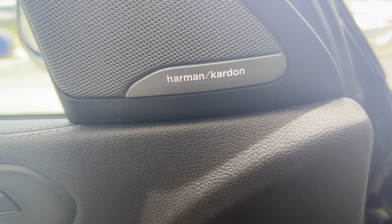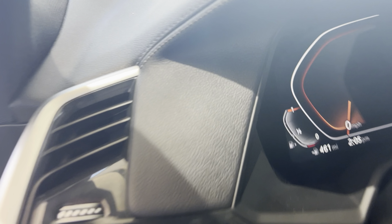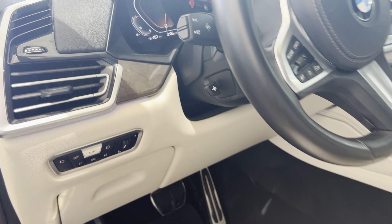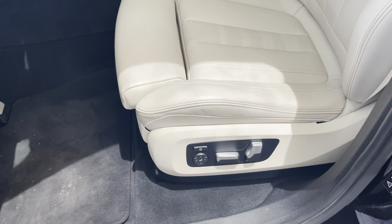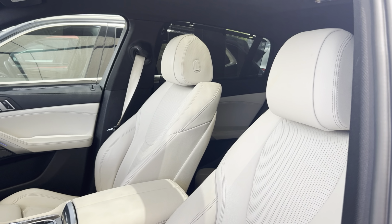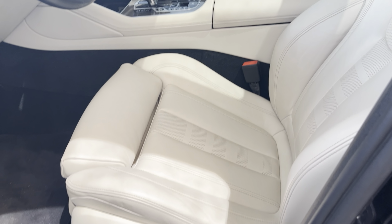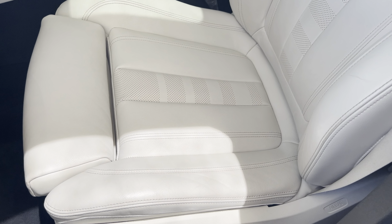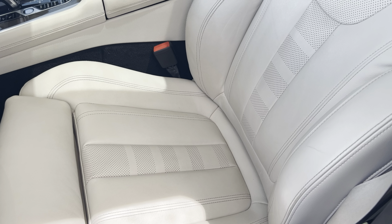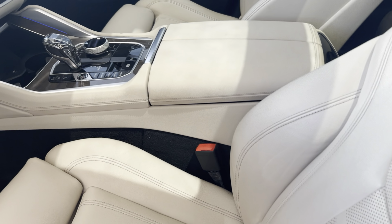Have the Harman Kardon. Miles are 41,722. Interior looks good. Sometimes the lighter seats, they'll get some transfer from, like, if someone wore denim or something like that. I don't see anything that's irregular on there.